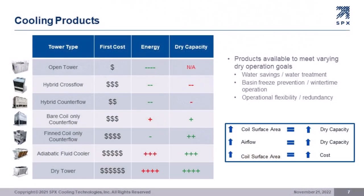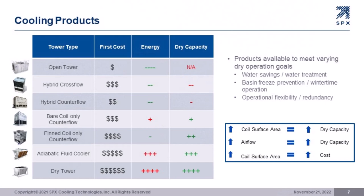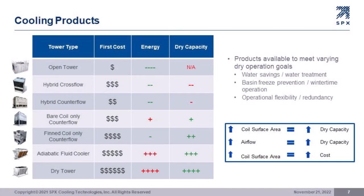Again, they require more units, higher first cost, higher energy consumption, but your dry capacity is high and you're not using any water. So there's a whole wide range of cooling towers that you have there. It all depends on what your needs are for your dry operation goals, whether you're trying to save on water, whether you're trying to save on water treatment, whether you're worried about having the basin freeze during wintertime operating conditions, and also having that ability of redundancy or flexibility within your operating.